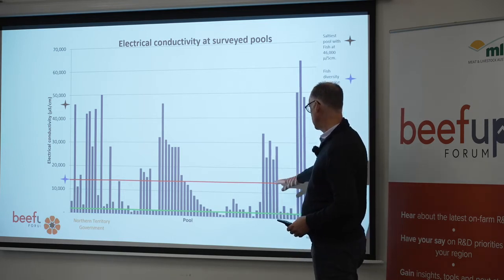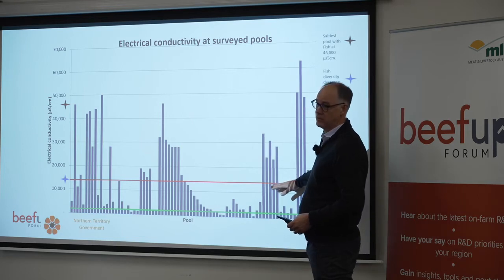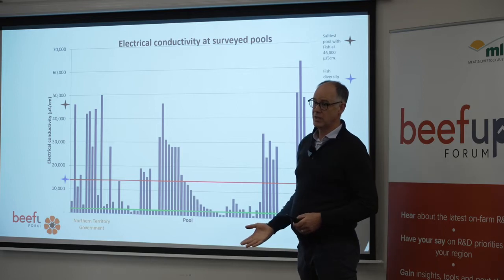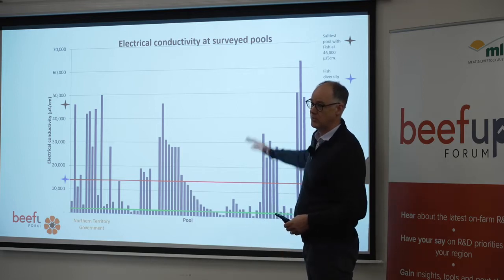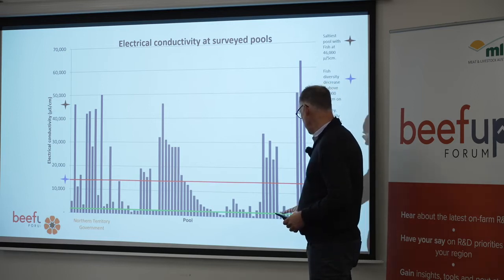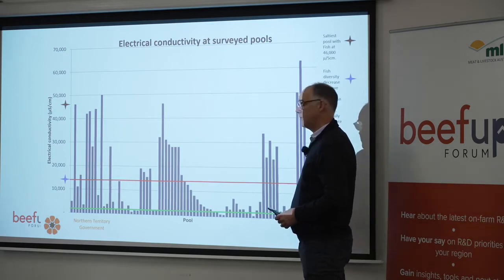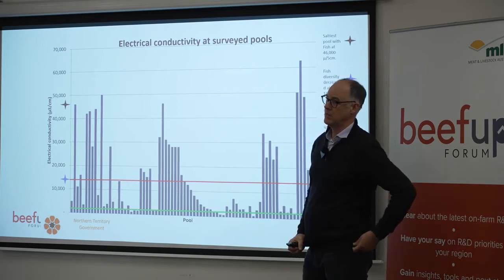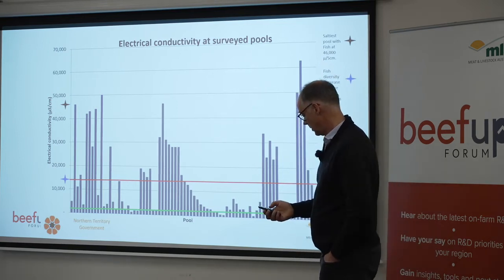I'll come back to this in a bit more detail, but this is about the level below which cattle will be able to get some benefit from the water, and above, they're better off not drinking it. And down here is roughly the level at which humans are not going to really be happy drinking the water if it's saltier than that.